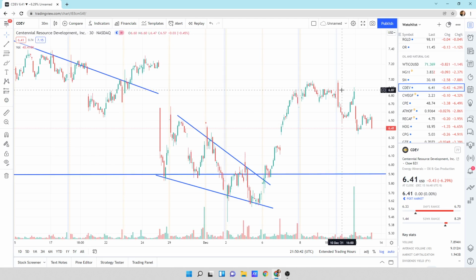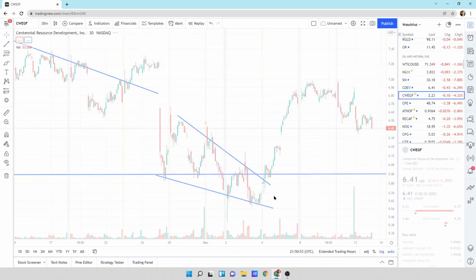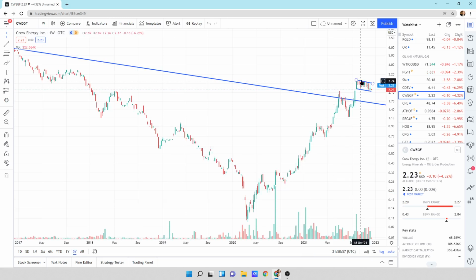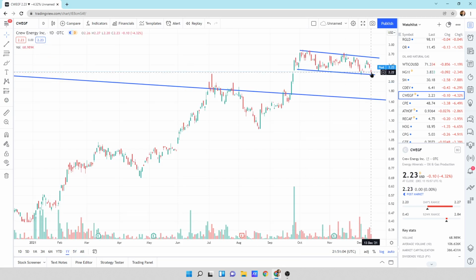Centennial Resource Development, good selling pressure here. We're coming back down. Still looks like we're in a downtrend now. Selling off a little bit. We're still above the support line for it. Crew Energy, we are still within this flag pattern. We're working our way to the bottom side of the flag pattern. It's right where we're at today.